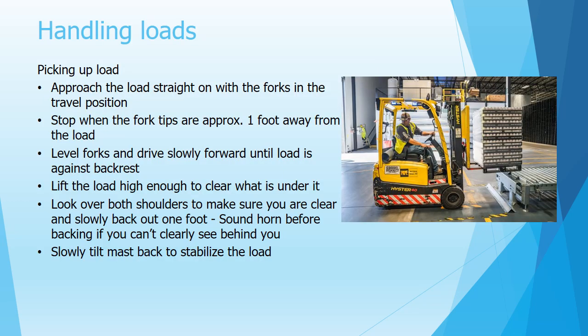Handling the load. Picking up the load. Approach the load straight on with the forks in the travel position, which is approximately 4 to 6 inches off the ground. When the fork tips are approximately 1 foot away from the load, you should stop. Level the forks and drive slowly forward until the load is against the backrest. Lift the load high enough to clear what is under it. Look over both shoulders to make sure you are clear and slowly back out 1 foot. Sound the horn before backing if you can't see clearly behind you. Slowly tilt the mast back to stabilize the load.